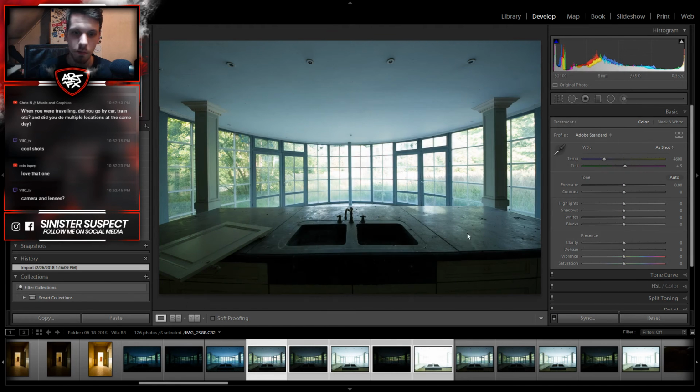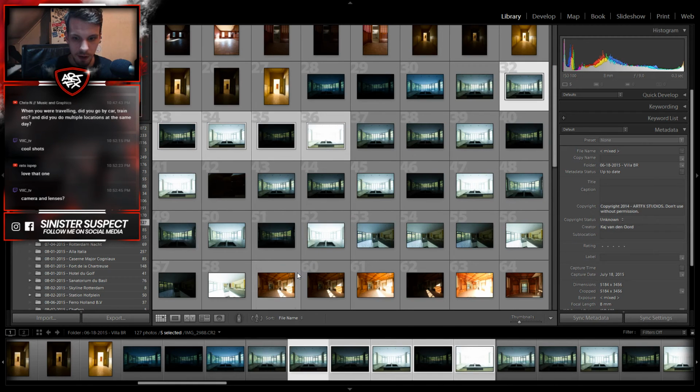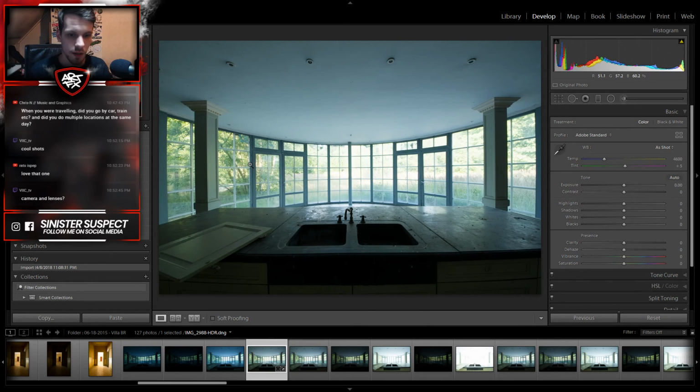And let's just click merge. So now it's gonna create the HDR shot. So just wait for that to appear. And it's probably gonna appear right here. Or not. Let's go into the library. Let's sort this by file name. So here we have the HDR. So that's the combined shot. So now we have a new raw file.